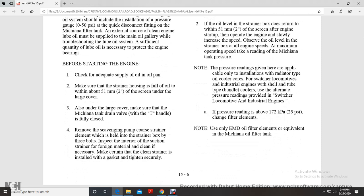Make sure the strainer housing is full of oil to within 2 inches of the screen under the large cover. Also under the large cover, make sure that the machine tank drain valve with the T-handle is fully closed. Remove the scavenging pump suction strainer with the strainer box and 3 bolts. Inspect the interior of the suction strainer for foreign material and clean if necessary. Make certain that the strainer is installed with the gasket and tightened securely.